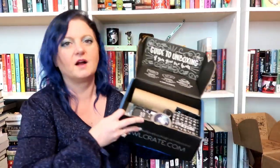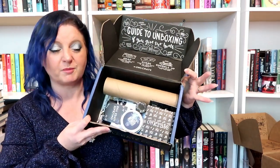Okay. Now, here's what the box looks like. Okay, the first thing I see is this candle. It's from Flick the Wick. It's an Owlcrate exclusive called Goblin Grove. Winter berries, peach, yuzu, pear, and fresh air. And it's like a sky blue.